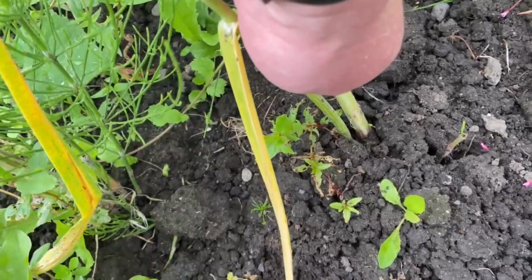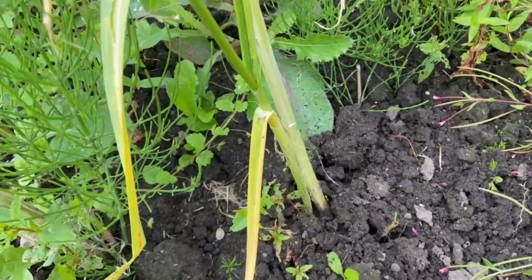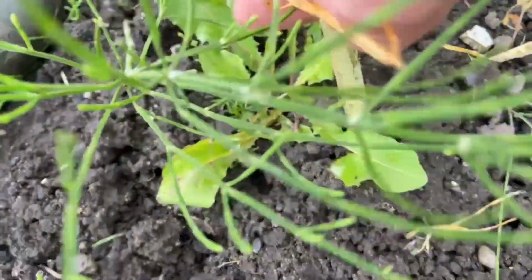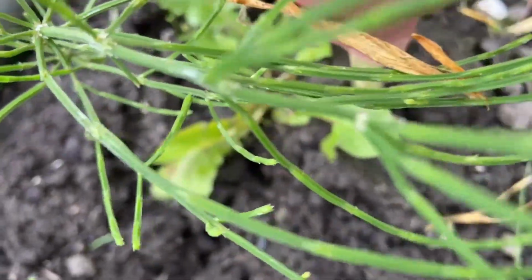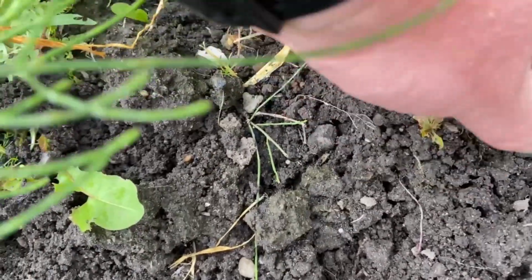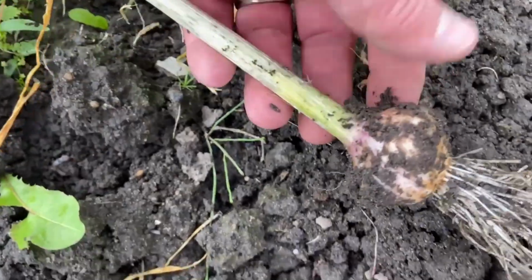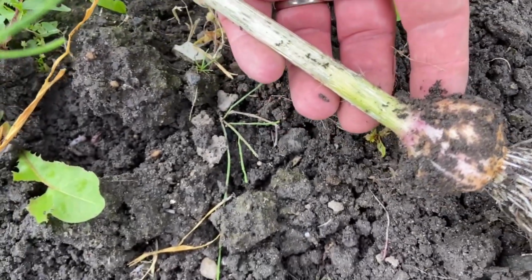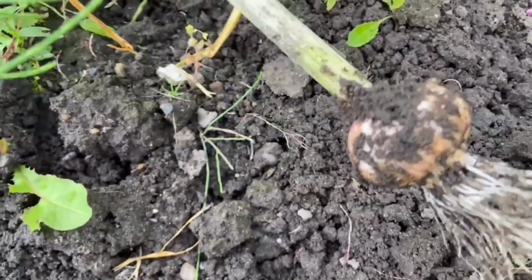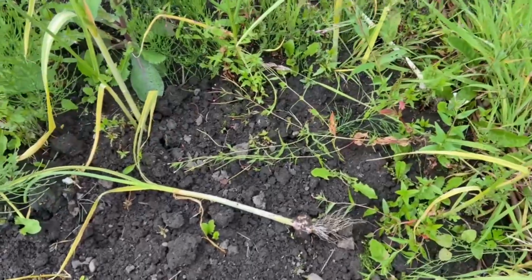Unfortunately, I think we might leave that. This one definitely not. Again, cloves just haven't. These have been overwintered. Very small bulbs, hardneck variety, so you would have a smaller bulb, but again, not really fattened up very well. So we might just pick those up, leave them to dry, taking them as we find them.